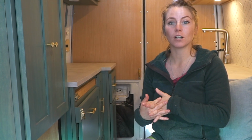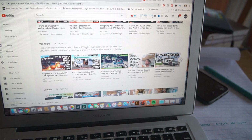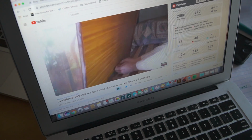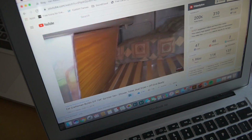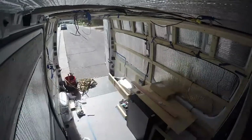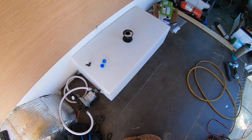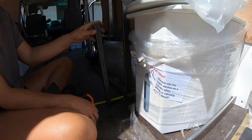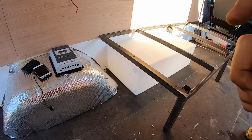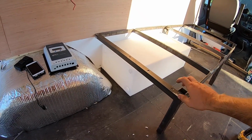You're going to move on to planning your layout, and this takes a lot of research, looking at van tours online. One of the most crucial things, before starting your layout once you have everything empty, is to make sure you have your components and appliances. You're going to want to have your fridge so you can build around that. You're going to want to have your toilet, if you have a toilet, because you're going to build around that. You're going to maybe want to know how big your bed is going to be.